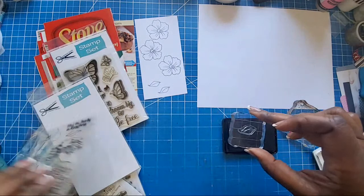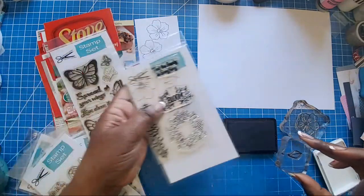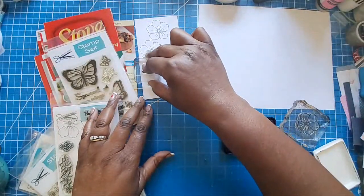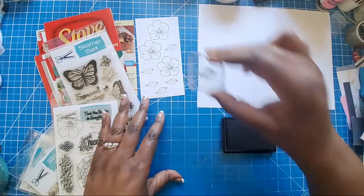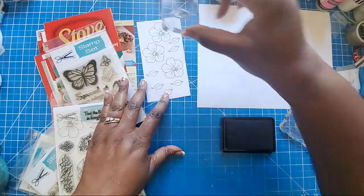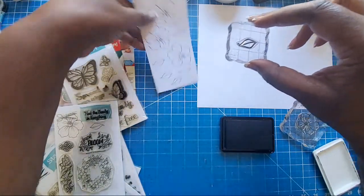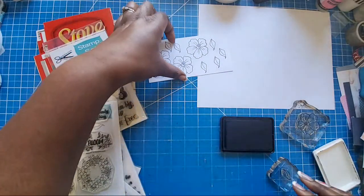Someone asked what the name of this stamp set was. It's called Beauty and Everything, because sometimes that's what you have to do. Even in ugly situations, as hard as it may be sometimes, you just try to make beauty out of it. You still have the power to find the beauty in it, as hard as it can be sometimes.